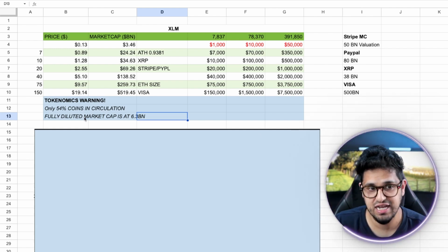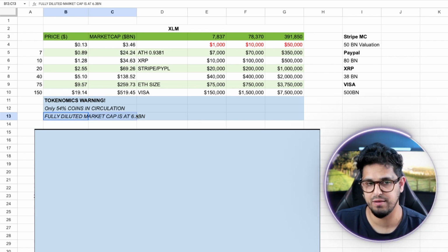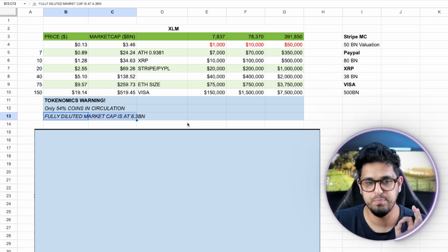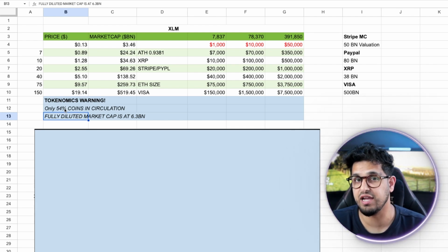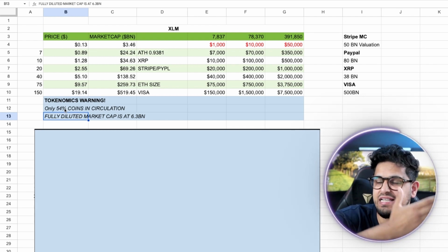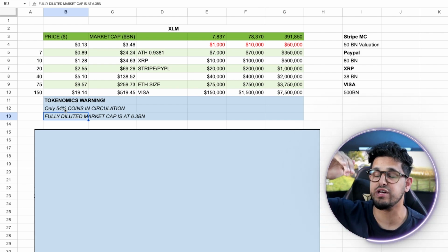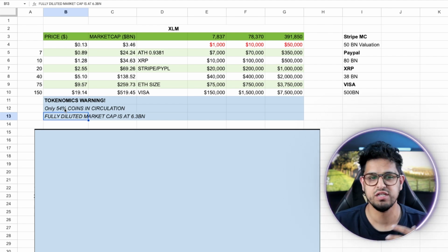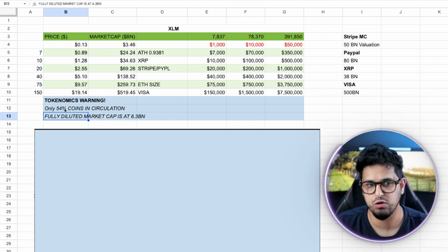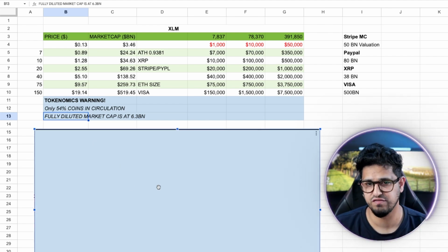So you need to understand that there is a fully diluted market cap of 6.3 billion. In other words, you have to remember that 46% of this token supply can continually be leaked into the market. So when there is price movement, as a general rule of thumb, expect that there will be some releases of tokens and a little bit of dumping in the market as well. So you've got to always account for that in the tokenomics of the portfolios you're invested in.